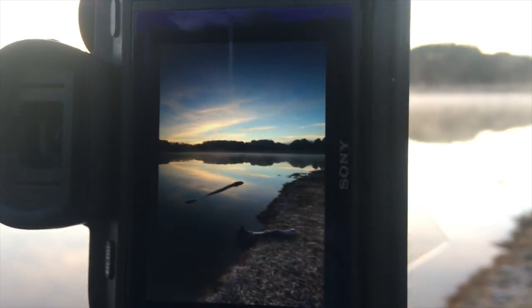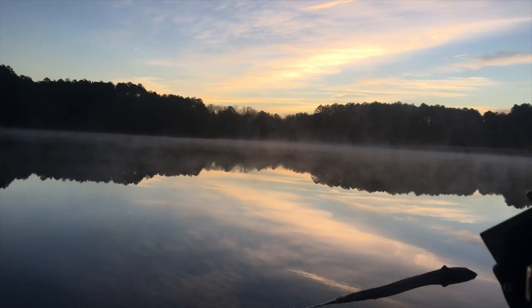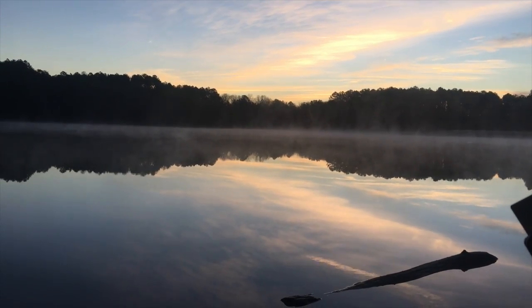Can't wait. Well, now that that's changed, I'm going to start running and gunning here and see if I can't get some better compositions of it. But early bird pays off. Talk to you later.